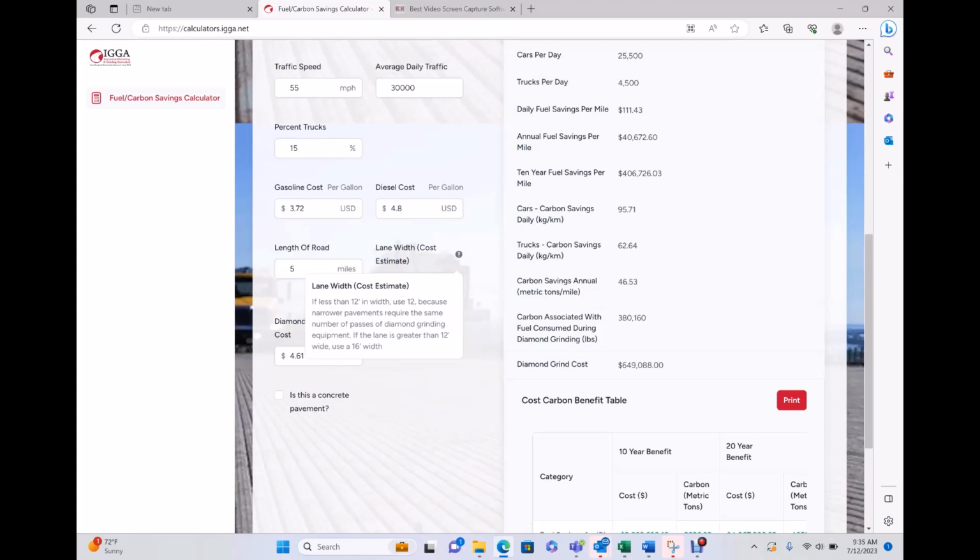Now, the reason for that is you're going to use the same amount of fuel to drive the diamond grinder over a 14-foot wide lane as you would a 16-foot wide lane, right? Because we're typically going to be using a 4-foot wide diamond grinding head, so it will still take a fourth pass of that pavement section in order to cover that extra 2 feet of a 14-foot wide lane.